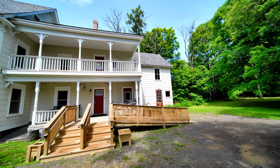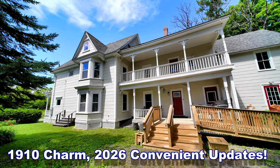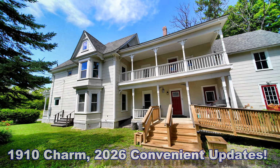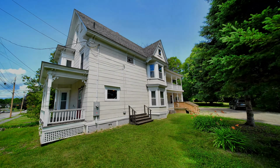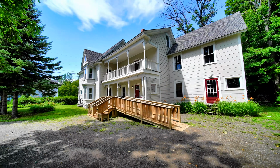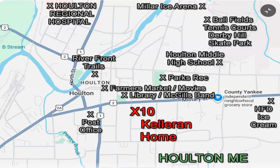Grand old home in Maine, and this one has been updated. Handicap friendly, you can live on each level. You don't have to climb stairs. Big backyard in a location where you can walk to everything. You don't need car keys.